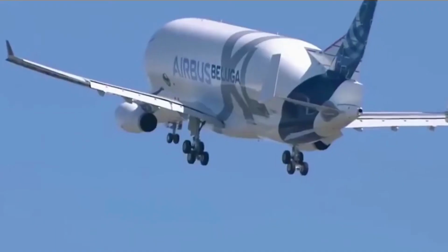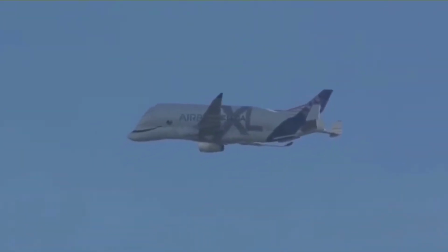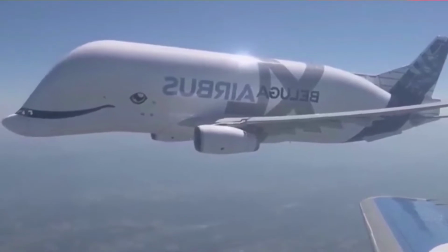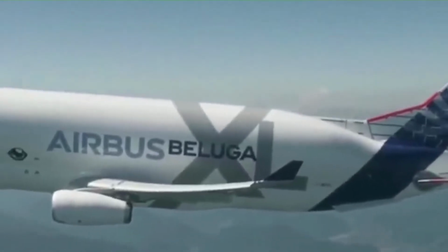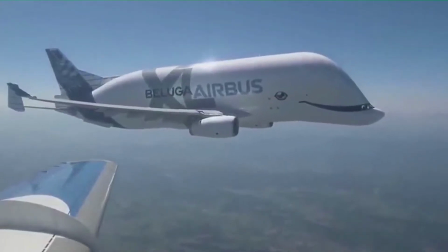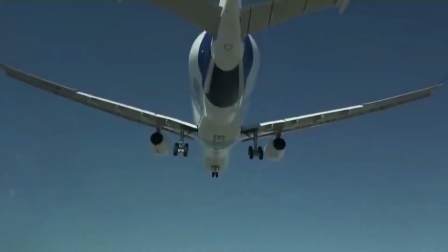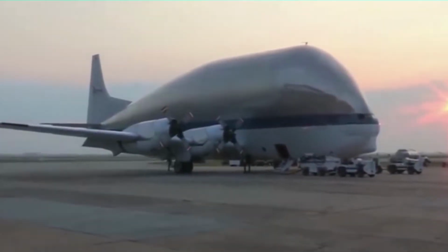Dolphins are very streamlined, yes? Here's a beluga whale that flies. And this is a flying guppy.